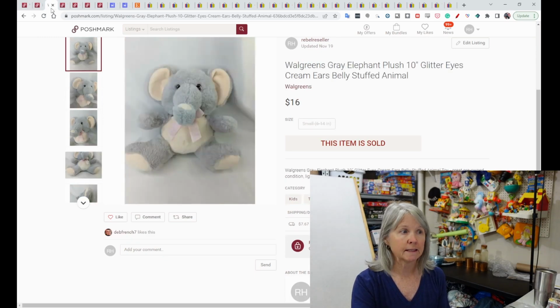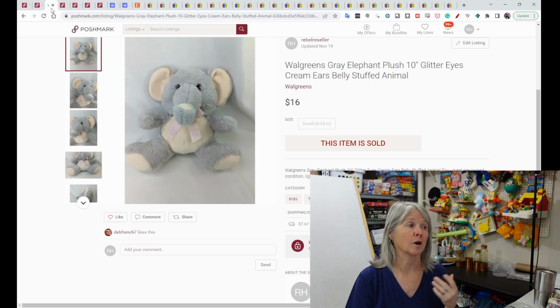This is Walgreens. It is a cute little gray elephant with glitter eyes. I love Walgreens plush. Not all of it sells for a lot, but $16 for a plush is excellent in my book. So definitely keep your eyes out for Walgreens.